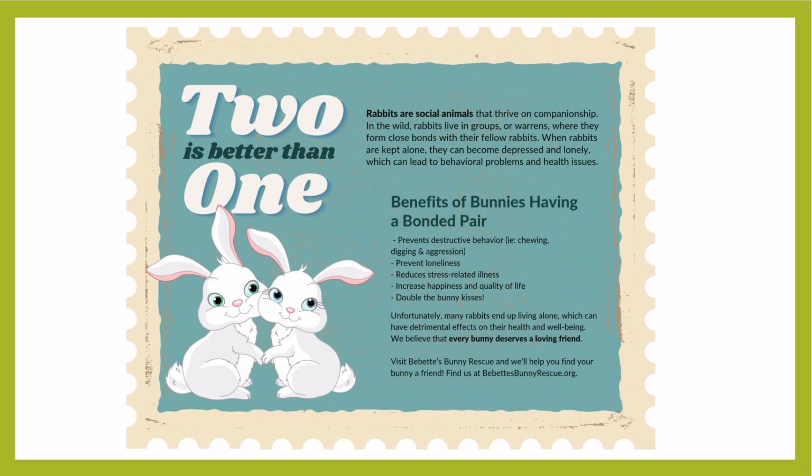Having two can prevent loneliness, which then prevents destructive behaviors such as chewing, digging, or any aggression. They have less anxiety when they have a friend, and that reduces stress-related illnesses. It increases their happiness and quality of life, and you get double the bunny kisses. So having a bunny friend for your friend is amazing, and we can help find their companion for you.